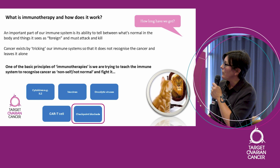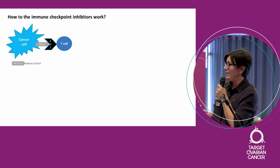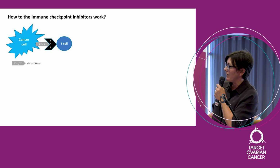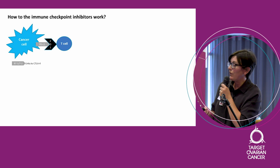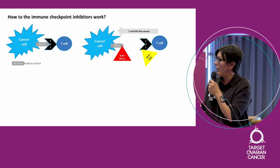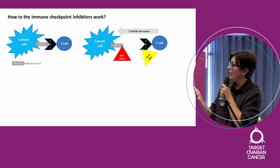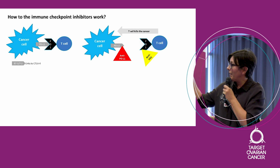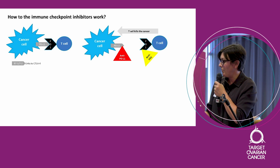So immune checkpoint inhibitors work by basically stopping the cancer from evading killing by T cells, which are part of our immune system. That's because of an interaction between these two things on the surface of the cancer cell and the surface of the T cell. If you block those things with drugs, so anti-PD-1, anti-PD-L1 are all immunotherapy treatments, then you stop this interaction between our immune system, which is the T cell, and the cancer, which is the crazy blue shape there. This then activates the T cell to kill the cancer cell. So we use these drugs to block this tolerance of the cancer by our immune system.